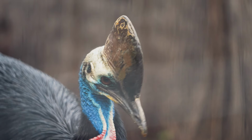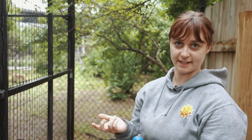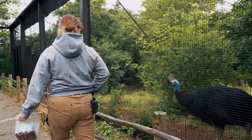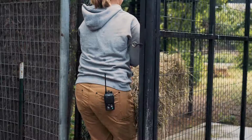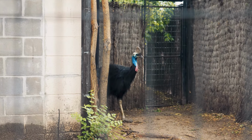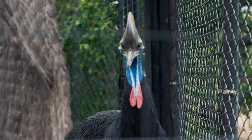So we're going to be doing some cassowary training today. Our two cassowaries, Tully and Bindi, live in our Australia section of the zoo. And these are really big ratites that live in the Australian rainforest. So they are susceptible to something called West Nile virus. We do yearly vaccinations with them to keep them protected.